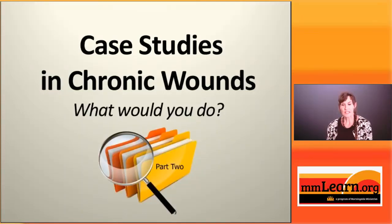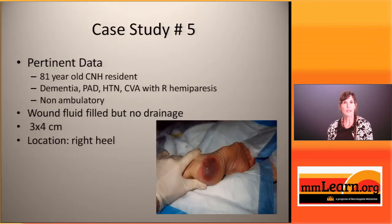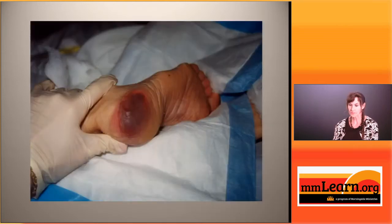This case study is an 81-year-old community nursing home resident with dementia, peripheral arterial disease, hypertension, non-ambulatory, and presents with a wound that is fluid-filled, but there's no drainage. It's dry. It's about 3 by 4 centimeters on the heel. Here's a close-up. And if we look at this, we can see there's actually some blood-tinged exudate within the wound itself, or within that blister itself.